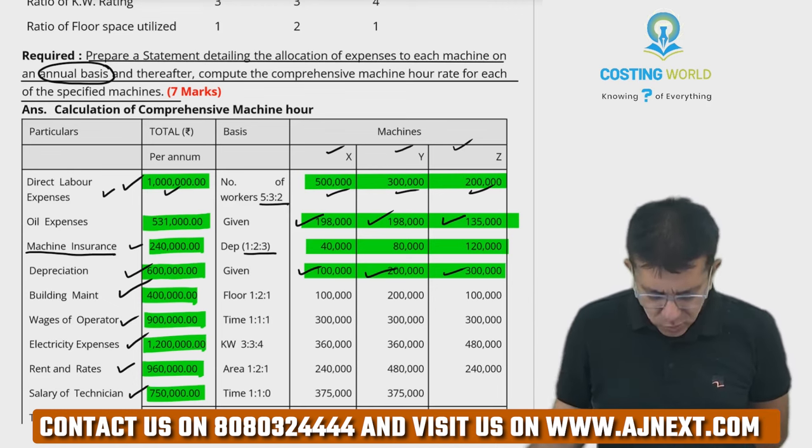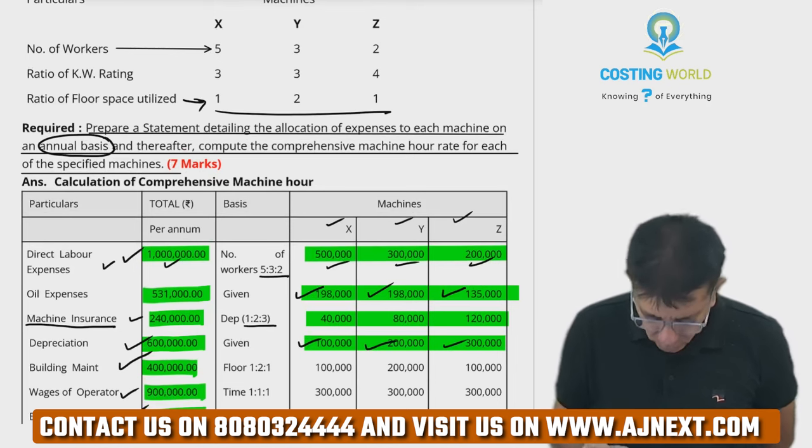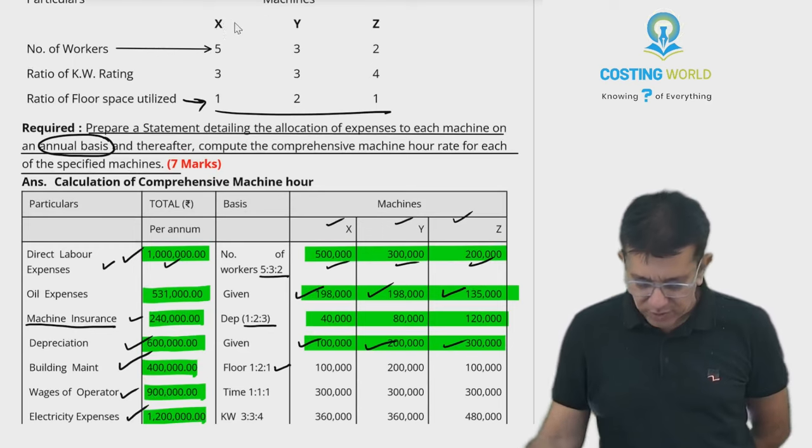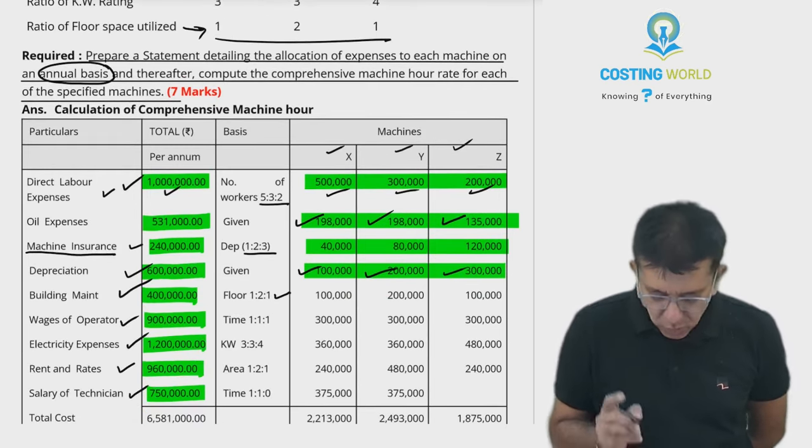Further, building maintenance, I guess, should be divided in the ratio of floor area. That is whatever I have done over here, 1:2:1.